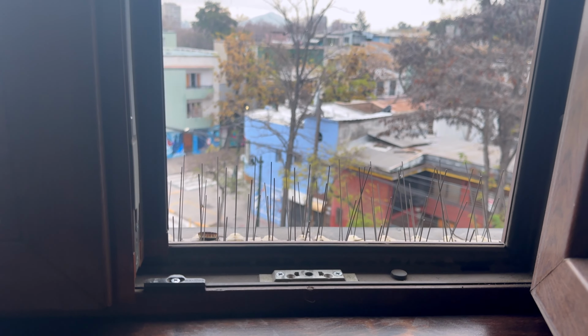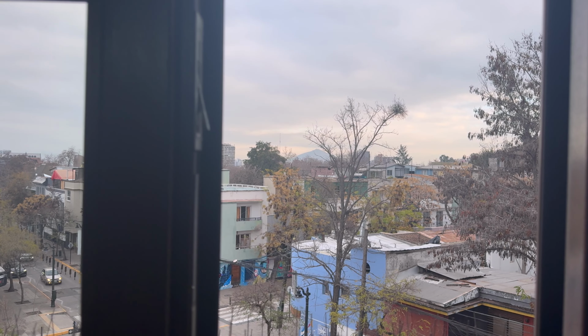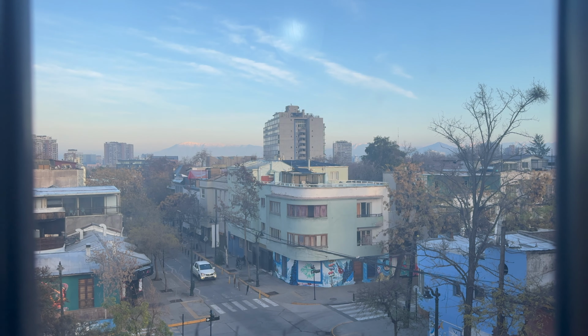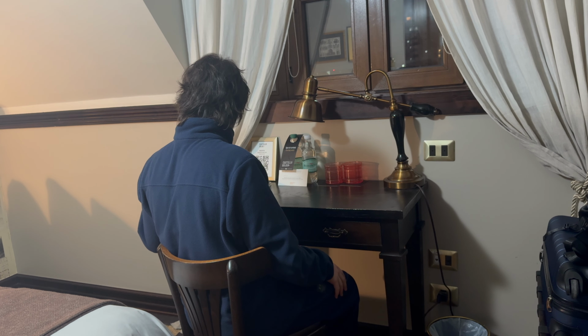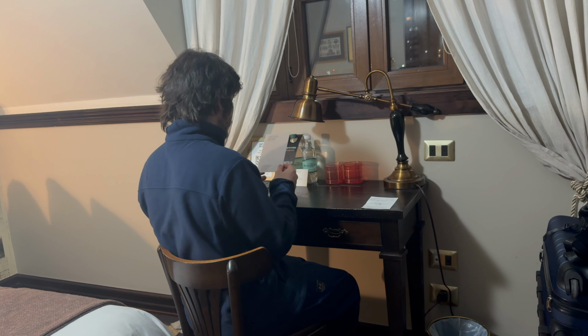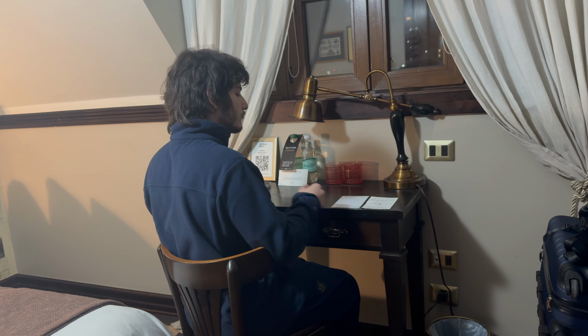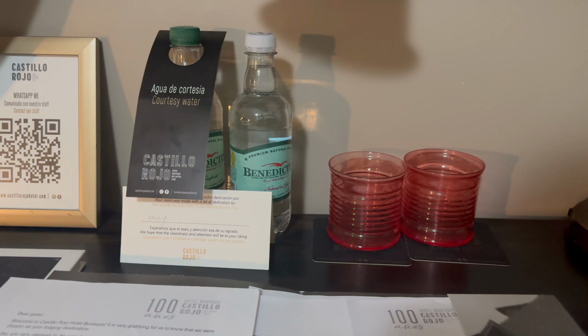My window offered beautiful views of the lively streets below and even a glimpse to the magnificent mountains in the distance. And yes, you can open the windows, unlike other hotels. A small table beneath the window was perfect for sketching or catching up on emails and other boring stuff while soaking in the city vibes. Beyond that, here you'll find free water. A somewhat small TV was located in the middle of the room.